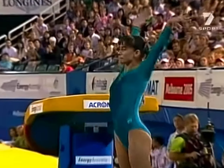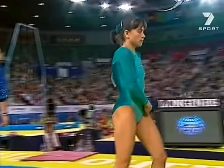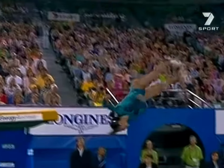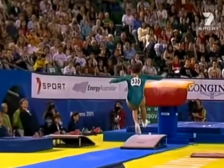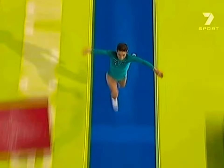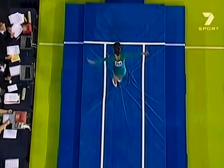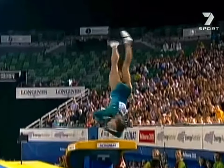Same vault as Sakramoni, actually. No, sorry, she's done it slightly differently. Handspring layout, 1.5 twist, but she sets it up differently. So, 9.9 start value. Actually, it is exactly the same vault as Sakramoni. Some leg form errors. She's got better distance. She's 30 years of age, the most popular woman on the gymnastics circuit.